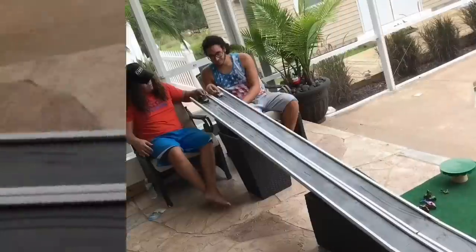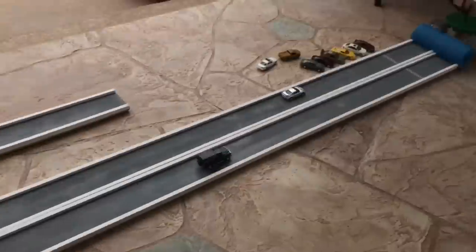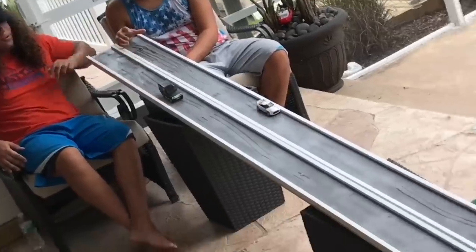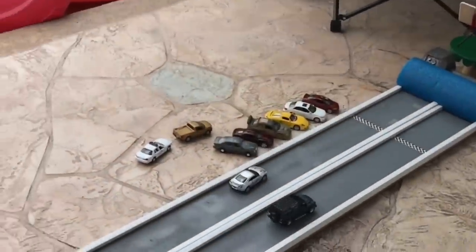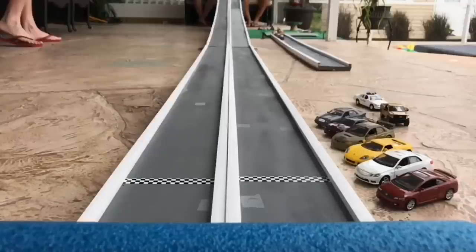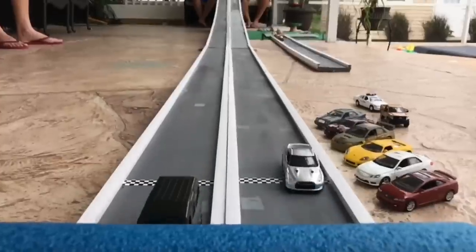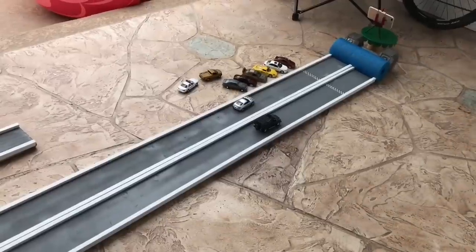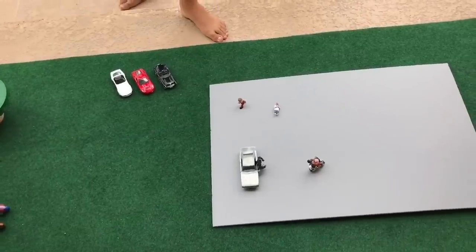See who takes it. On your mark. Get set. Go. GTR jumps out with that all-wheel drive. Wow, the Land Rover was coming. Just too heavy to get off the line. Next pick.